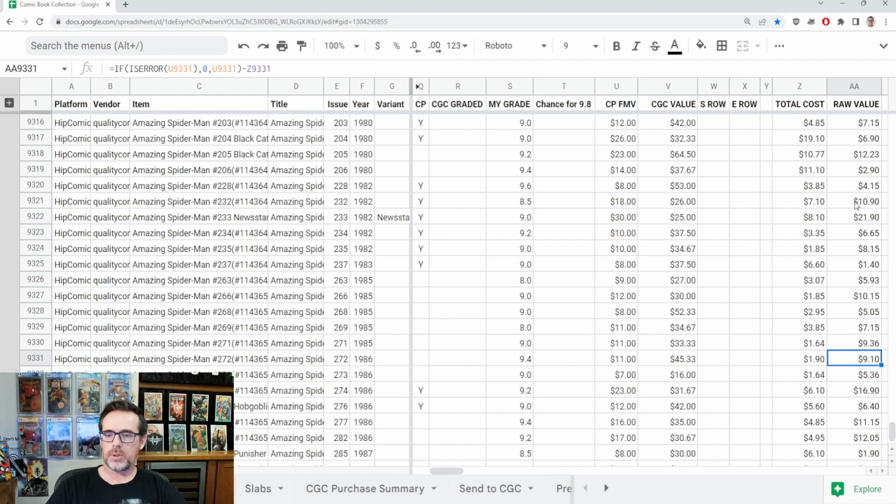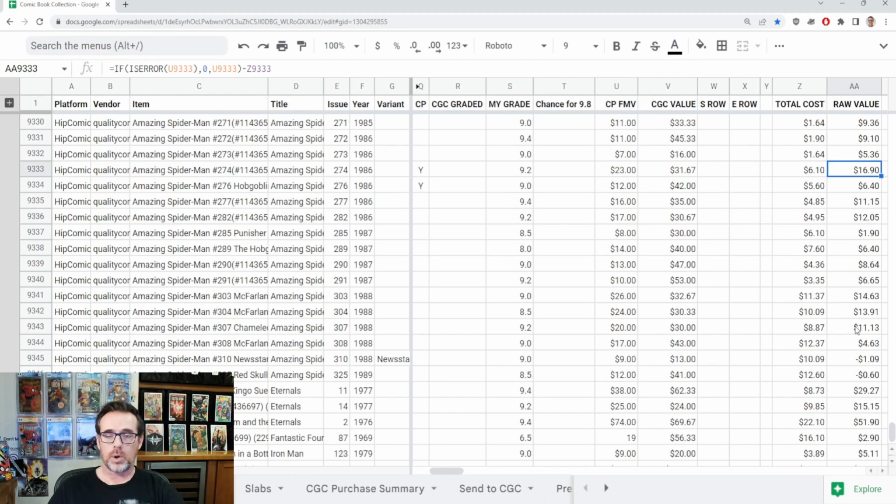If we head up to some of the Amazing Spider-Man books, as you saw, most of the books here that I won at auction were Amazing Spider-Man. I've got ASM 233 in a newsstand with a $21.90 value add. ASM 205 in a 9.2, a $12.23 value add. ASM 274, $16.90 added. So you can just see as you're glancing through these values that it did ultimately end up in a significant value add across the board.